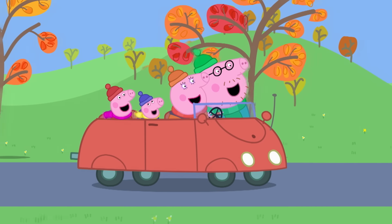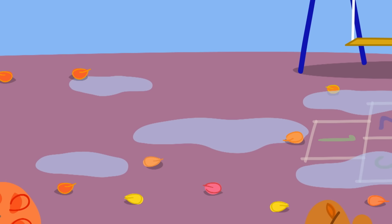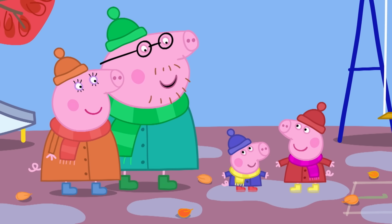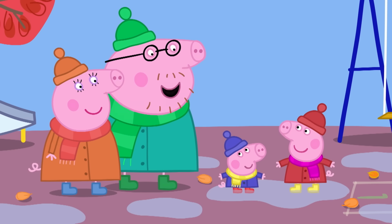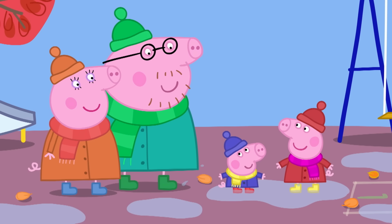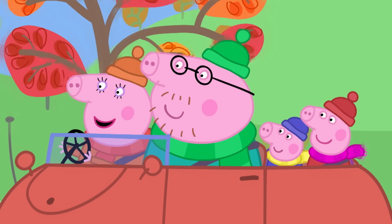Looking for muddy puddles, la-da-dee-da-doo. This is the playground. Puddles! What kind of puddle is this, Peppa? It sounds splashy, splatty, so I will call it a splatty puddle. Excellent description, Peppa. Playground puddles are splatty. Time to go home. What a fantastic day out that was. Yes, we've learned about all kinds of puddles.